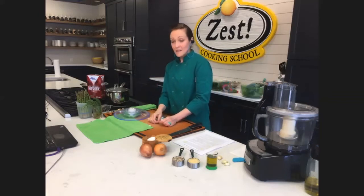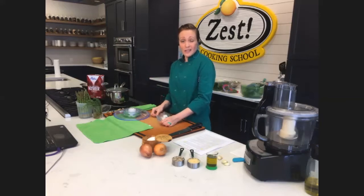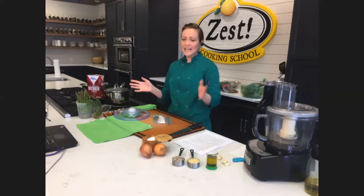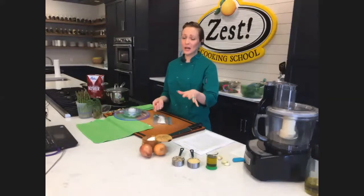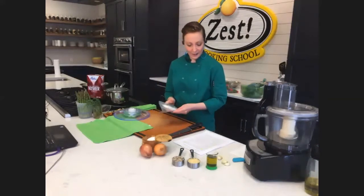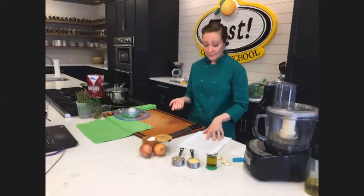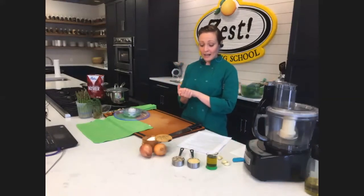This is especially important too with things like parsley and cilantro. Don't be tempted to just leave them in the bag that they came in all wet and put them in your produce bin, because they'll get soggy really fast. So those are some things that definitely like to be kept dry.